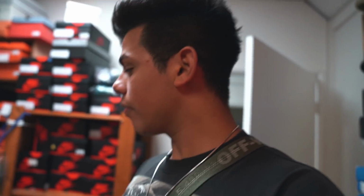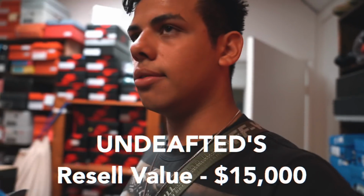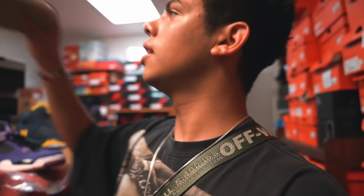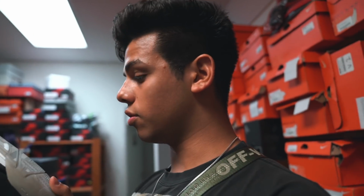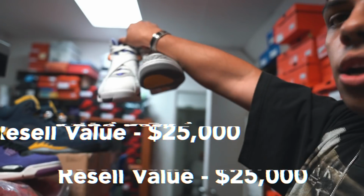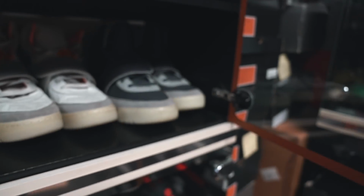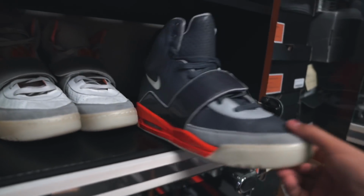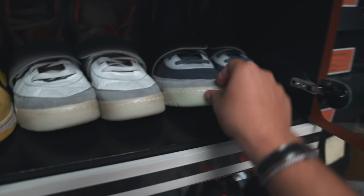Undefeated 4s, worn, just no problems. See this? Eminem Carhartt 4s, DS, could lick the soul of those right there. Kobe pack right here, just chilling. What else do we have here on display? Wow. You see these right here? Yeezy samples.